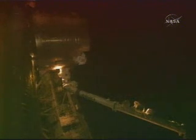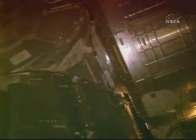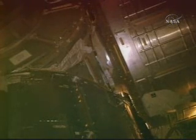Houston Station on spacecraft 2 for CDM. We're going to proceed with 1.9 deploying capture latches. Aki, we concur. All the bolts have now been released. Capture latches about to be commanded open. Discovery on Canadarm 2 for EVA.